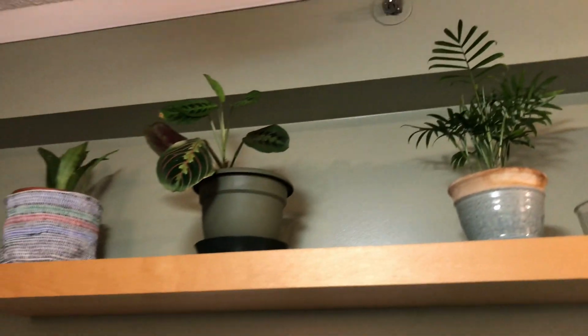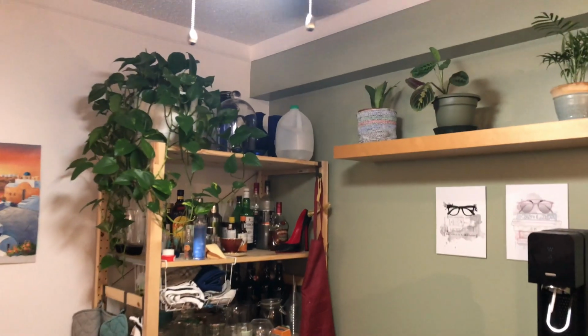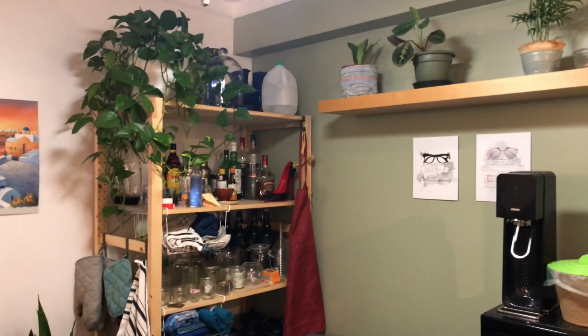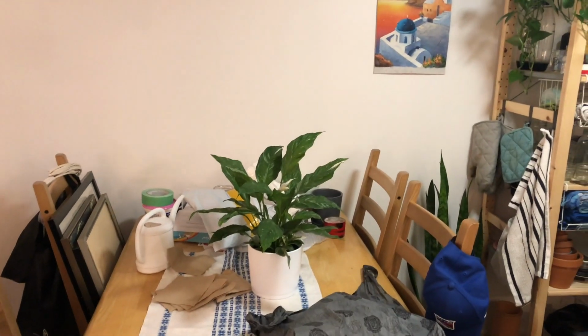So yeah, those are my kitchen plants. I do really like how they look with the green. The green is new, part of the paint job we did, so yeah, those are the kitchen plants.